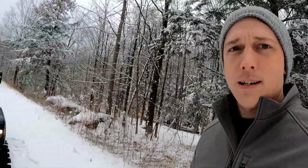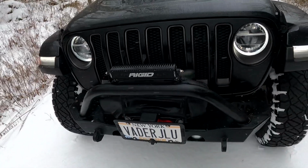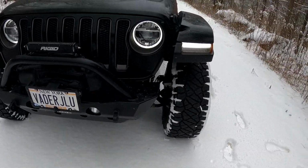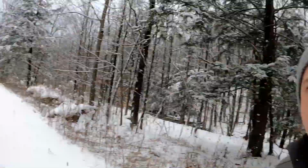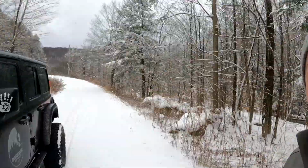And then the only other thing, it's really minor, but a couple things for the winter I did for Vader. I got the winch cover just to keep some salt off the winch, and I took the D-rings out and painted the shackle mounts just because I didn't want those getting iced up and salted up in the wintertime. And I also take the high lift off when I'm daily driving, but I put it on for a day like this just in case.